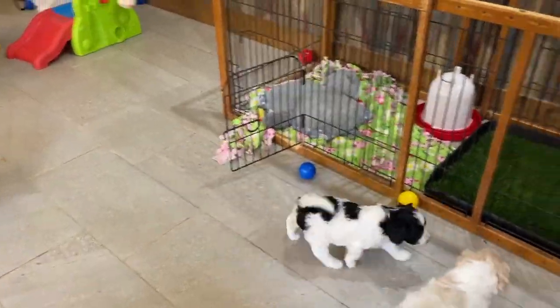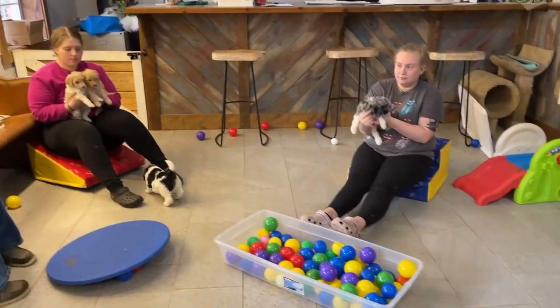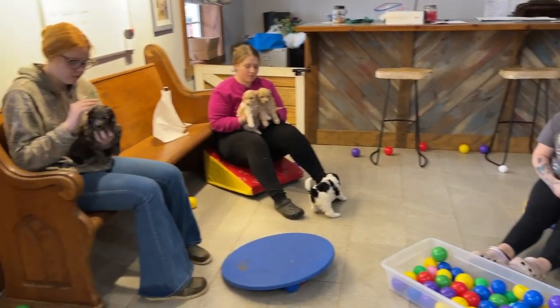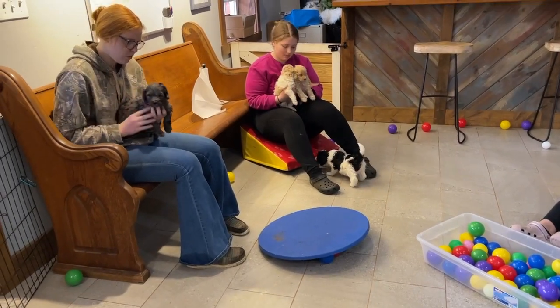Kiki's puppies are always in demand, hers and Anna's, and they are poodles that we raised ourselves from an oopsie doodle litter once upon a time. And the puppies are always so cute.